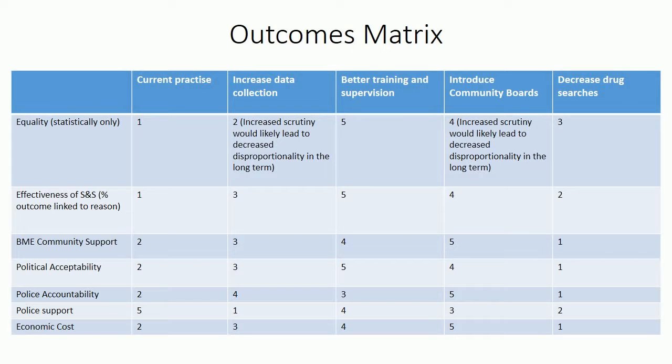It is difficult to so broadly generalize about the support or opposition of politicians, police and the BME community, as none of these are homogeneous groups. However, I have done my best using information from the many sources on stop and search policy and other texts to create an outcomes matrix.